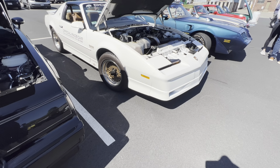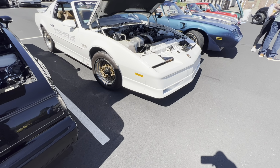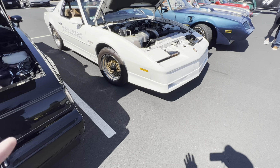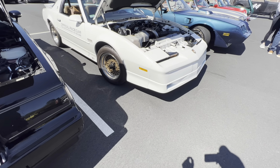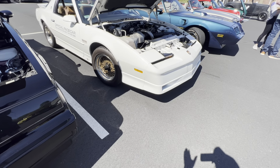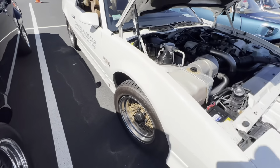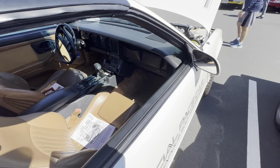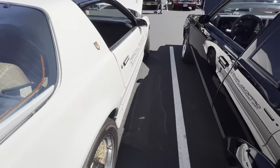And when I look at this car, it's so interesting because it's very similar to my GTA, just with a different drivetrain, right? So my GTA looked exactly like this, same wheels, same body kit. So it's essentially a GTA with the turbo Trans Am motor, with the 1 year only color in this camel color interior. So it's a really cool car. You don't see a ton of these. They've really started to come up in value.